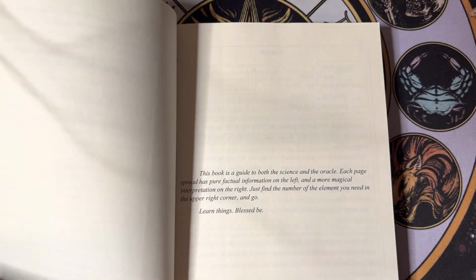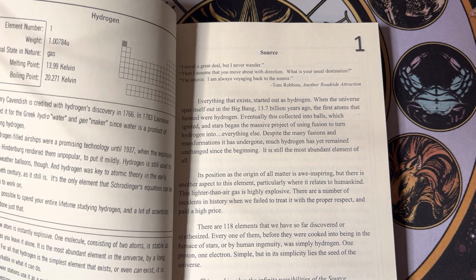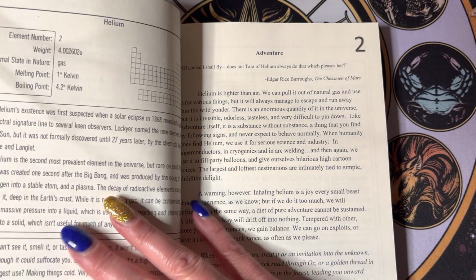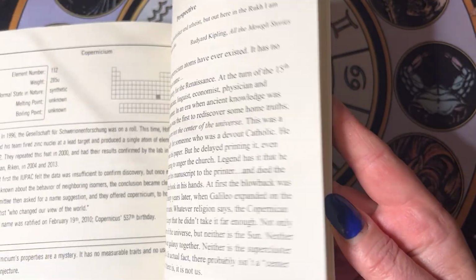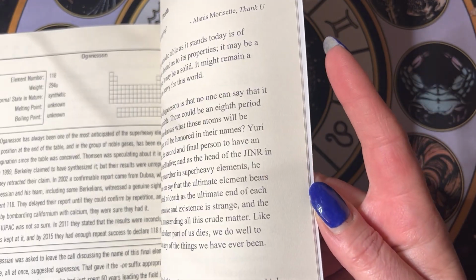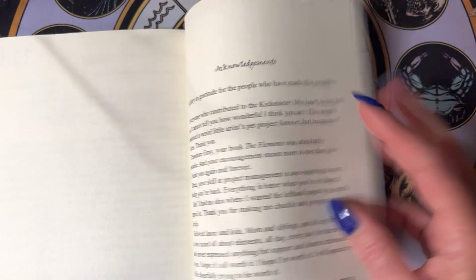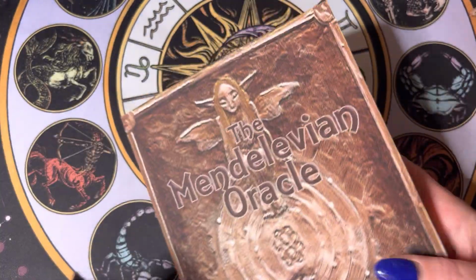Okay, so it looks like it gets right into all of the cards after that. I just want to see if there's anything else. And at the end, we'll read one. We'll shuffle, pick one, read it, and then I will lay them out. So then we have acknowledgements, and that is it. So there's a ton of information in here.